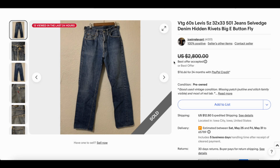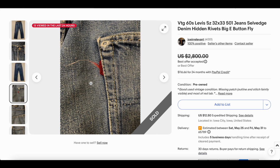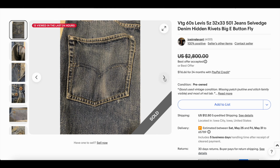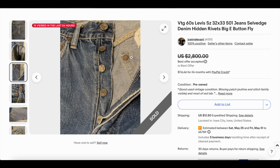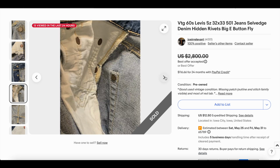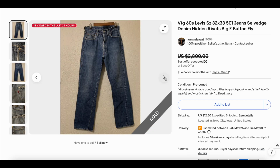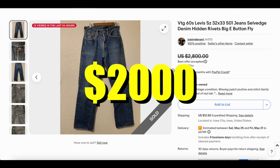Then we have another 1960s Levi's 501, 32 by 33, so an incredibly good size. A bit of wear, not much. The button, or the tab, has sort of worn off. Otherwise, good condition. It looks beautiful. Hidden rivets, V-stitch. We're in the right era. Let's see. Otherwise, the condition is pretty good. It's nothing crazy. It's also nothing we haven't seen before. There is some wear somewhere. But this one, interestingly enough, went for $2,000. So pretty good deal, I would say, for both.